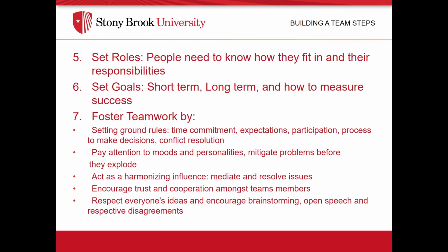You're better off having disagreements amongst people who are passionate about coming to the best solution and having respectful arguments to come to the best solution rather than the easiest solution without arguing.